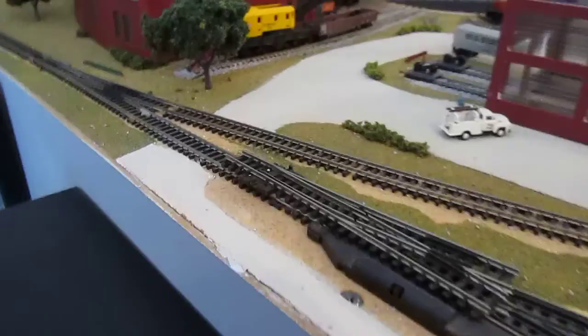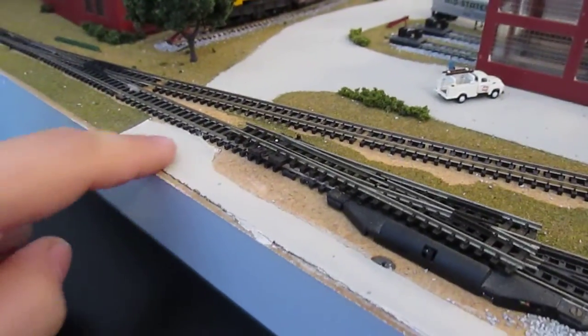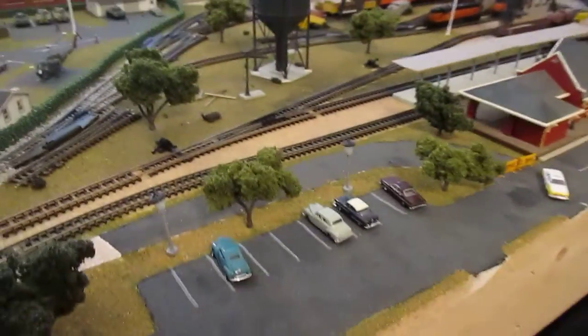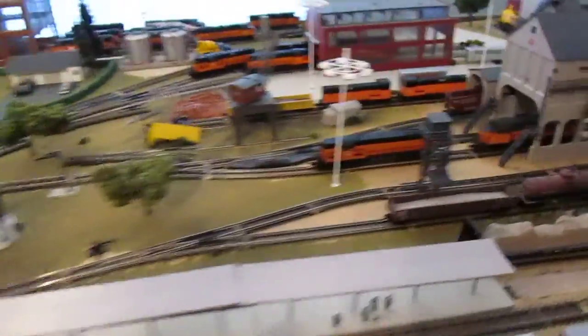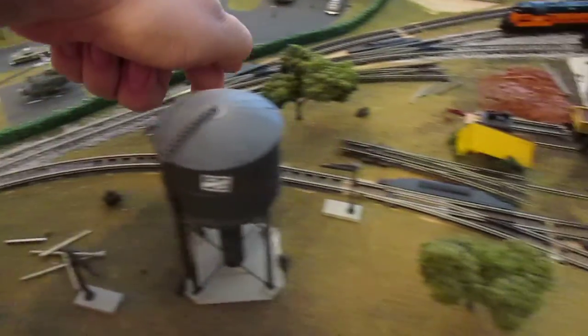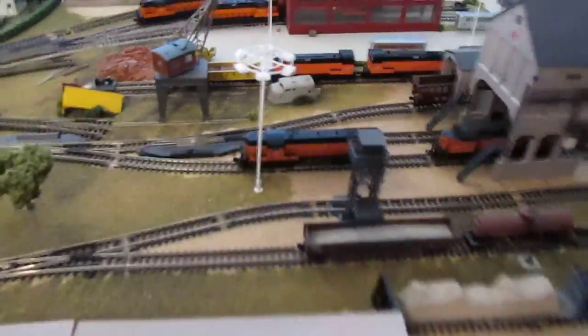Over here I actually have the main road entering into the Jones yard. And then you can see the little side road that comes all the way over to this diesel building. Now I'm gonna just quickly go over on this side. Sorry for the shakiness of the camera. And coming back to this, we have one of the entrances into the Roundhouse.